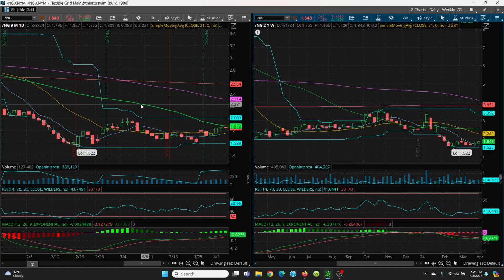The key on the upside is going to be this 1.87, this 50-day. Now, it's going to be lower when those futures open, so we've got to see how this shakes out. If we can jump above that, then you have a nice good shot here at that two-point level.